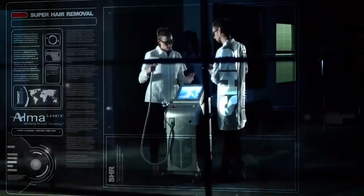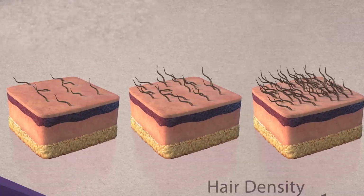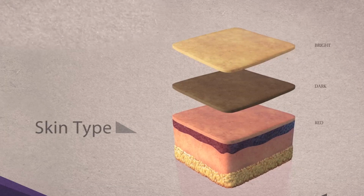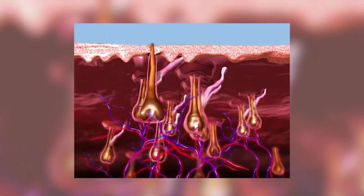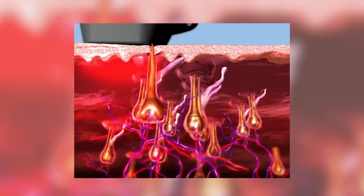SHR, Alma's proprietary technology, has been proven in multiple clinical studies as the fastest and safest laser hair removal for all skin types. The sweeping in-motion technique of moving the applicator repeatedly over the treatment area ensures full coverage while applying low fluences at high repetition rates. It enables us to provide customized photoepilation for each client.